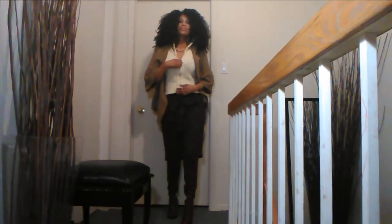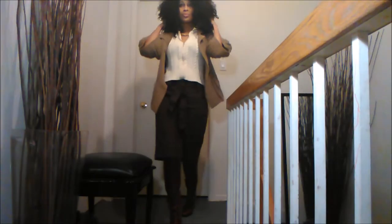So that combination, along with this string detail, guys, anything that has a string detail, oh, I just love that, because it cinches the waist, it defines the waist, and you feel fabulous. So I love this piece.